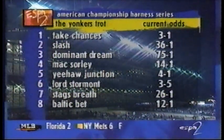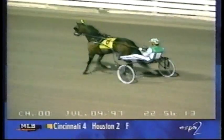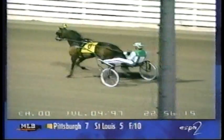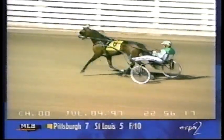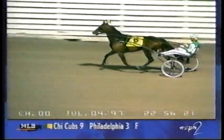Well, you know, Lord Stormont paid $35,000 as a supplemental entry to the Yonkers Trot. He won his elimination last week, and the winner's share of the elimination purse was worth over $24,000. So actually, he recouped a good portion of the supplement cost just by winning the elimination. So he's only $11,000 in the hole right now and could easily make that up tonight.